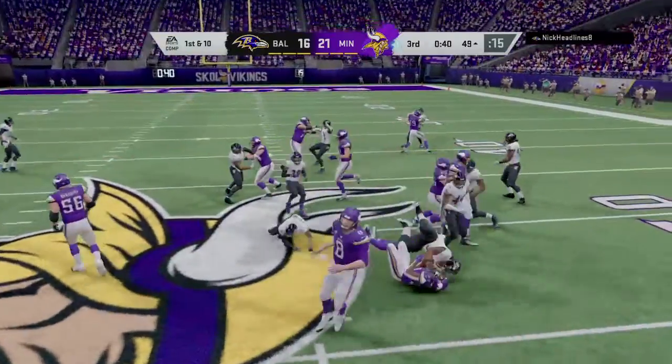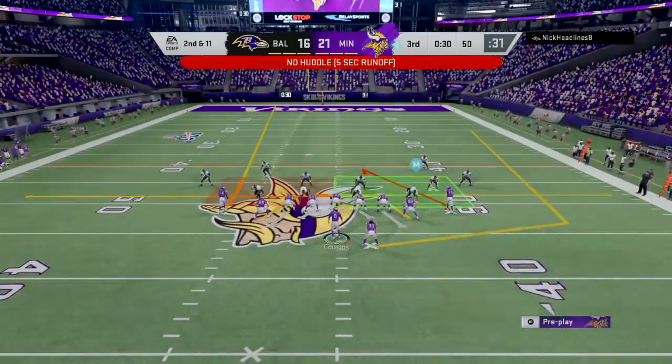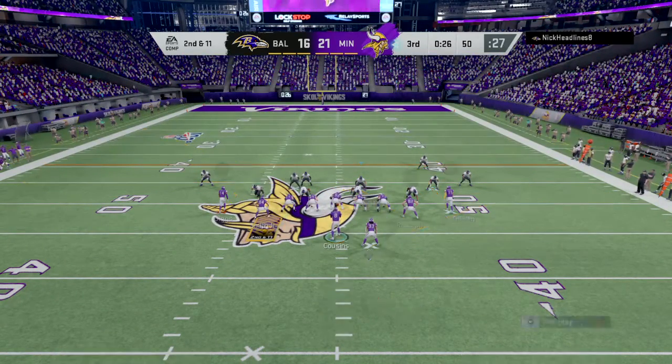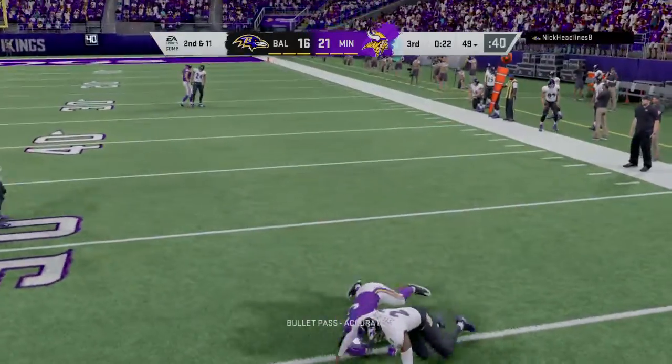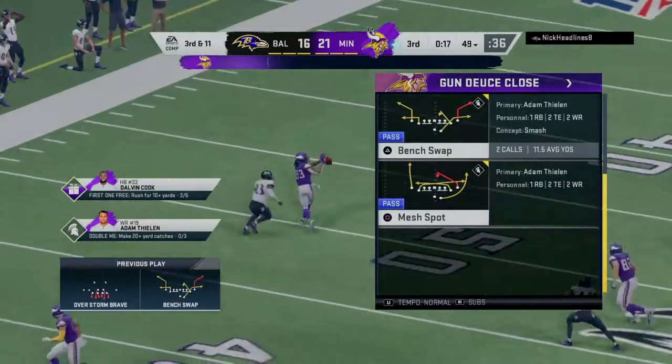Cousins gives way to Cook. And maybe a measure of revenge there. He's had his way in this one, but this time they get him behind the line. It'll be a loss of 1, and it'll be 2nd and 11. Cousins, that'll be complete to Cook. No gain on the play, and it'll bring up a 3rd down.